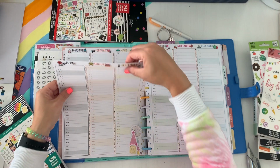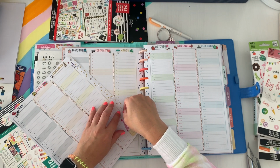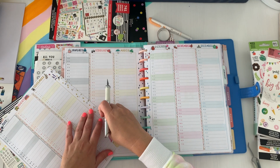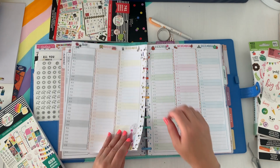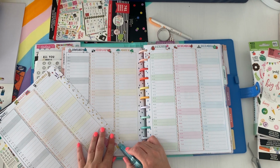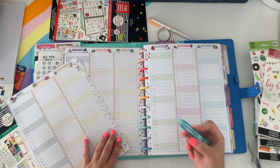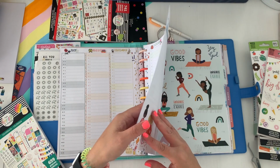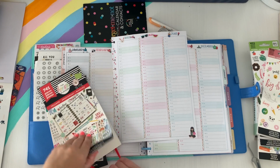So let me take this out so I can kind of cut this part. There. And just put some white out over that dog so I can find something to cover that. Okay. Let's figure out this side. I have this teacher book. I wonder if this has any birthday stuff in it.